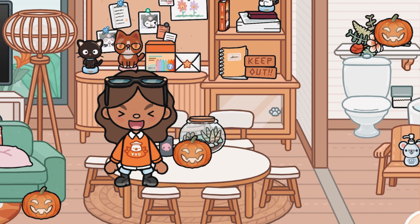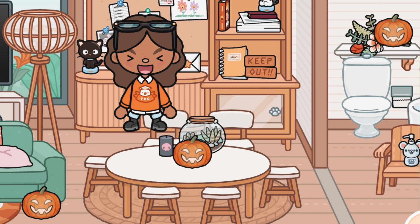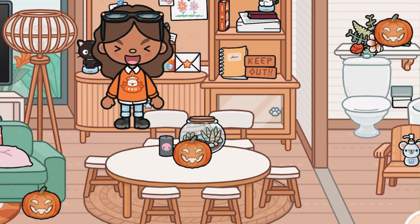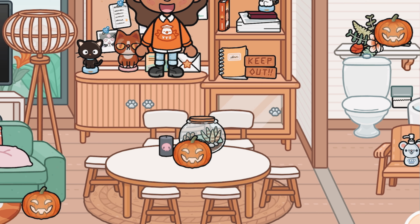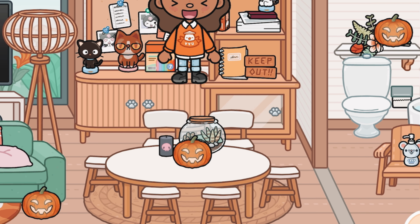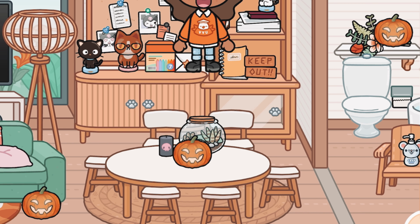All the Halloween decorations are from the Hello Kitty and Friends pack, mostly. This little cupboard is from the Fluffy Friends pack. The black cat is from the Hello Kitty and Friends pack. This is from the Fluffy Friends pack. And the crayons are from, I have no idea, but the letter is from the Romantic Beach House, I think.